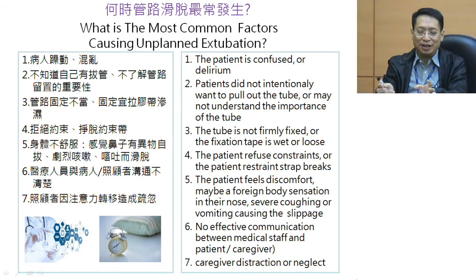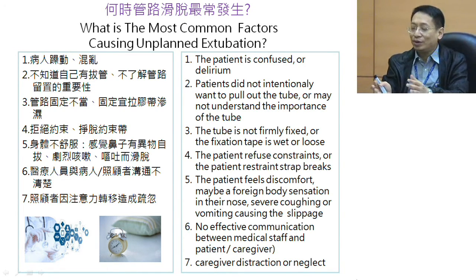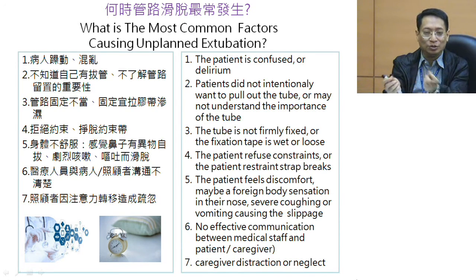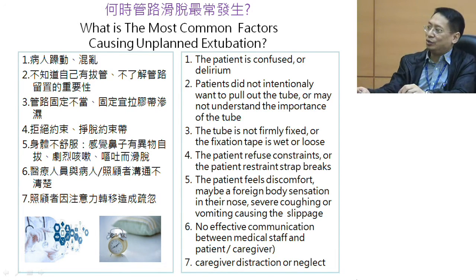The third reason is sometimes the tube is not adequately fixed. If the tape fixing the tube is loose or wet, sometimes it will slip off. The fourth one is the patient refused to be constrained, and the straps are broken or taken off. At the same time, it's very hard to control them to not pull out the tube.